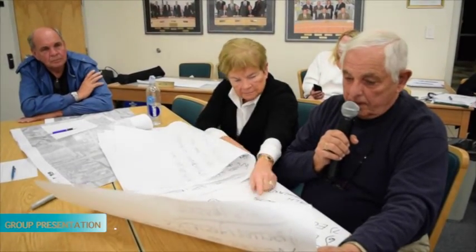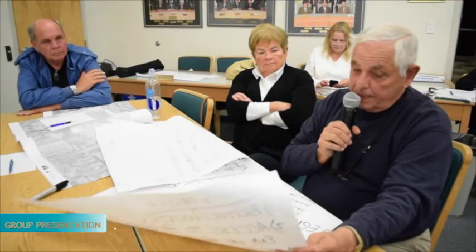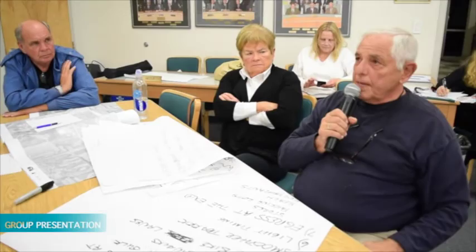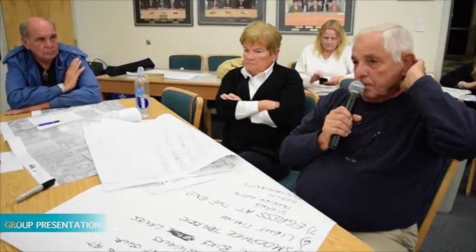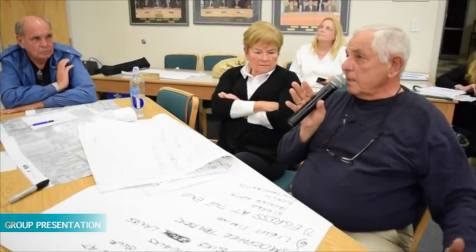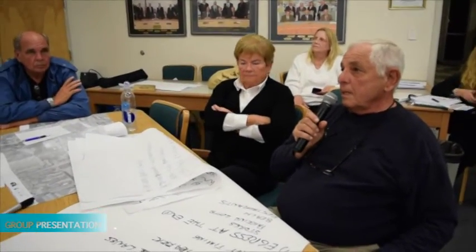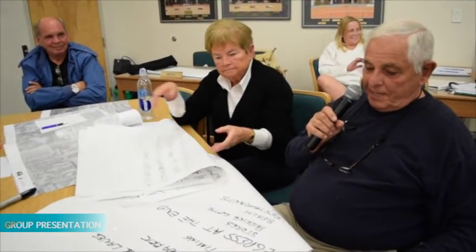Let's see. Light timing. The light timing is an issue. The other thing that I was thinking about was the bridge itself. What happens to the bridge? If you have more lanes going to and over the bridge, is the width of that bridge going to expand to accommodate? You're not talking about adding any lanes, right? No. No? We would never recommend that. No. Okay. All right. All right, I guess that's it.